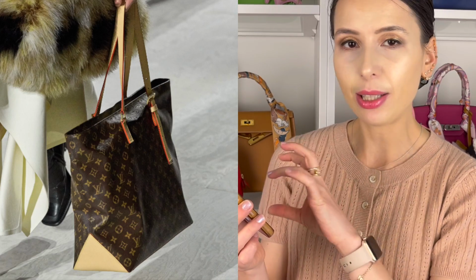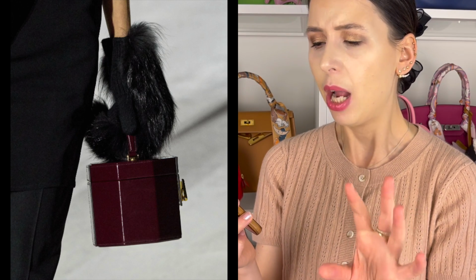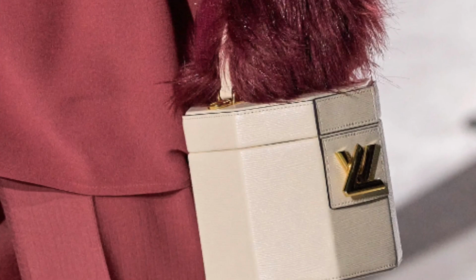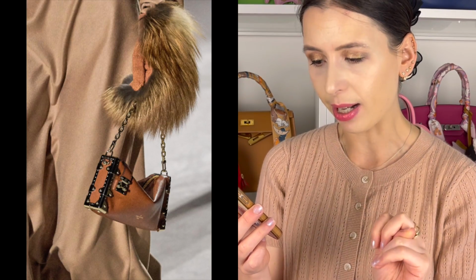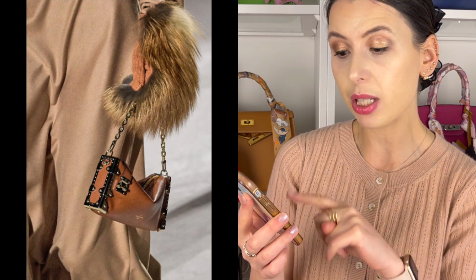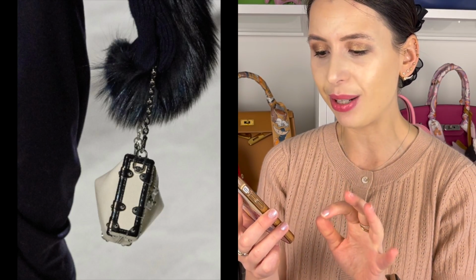We've got the little vanity case again in classic monogram. And then there was this really cute hat box bag which adorned the Twist logo, and it came in quite a few sizes and usually in colors as opposed to monogram. Then the soft trunk was also done in smaller versions with a chain, which looks a lot more dressy, like a micro version, which is really cute.